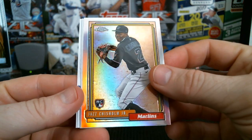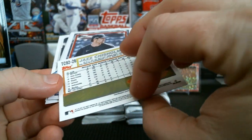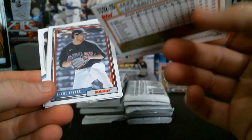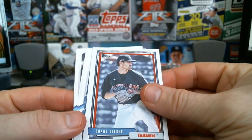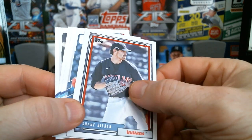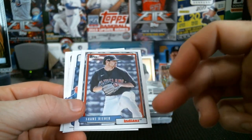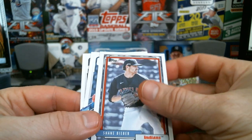And there we go, we have a Topps Chrome Jazz Chisholm. That's going to be the Topps Chrome 92, so that's definitely stand worthy, I'd say. You got a Shane Bieber. This is the 92, back when I was collecting. It has the same non-glossy cover there. And again, I won't have access to it because this is retail, but the black gold is super nice.